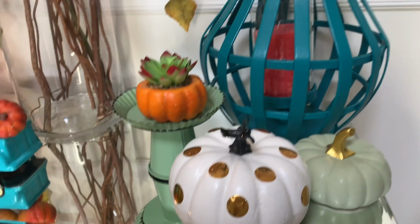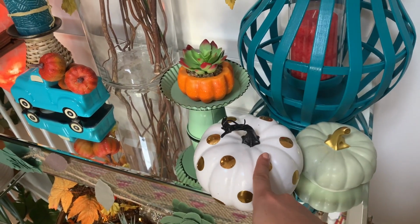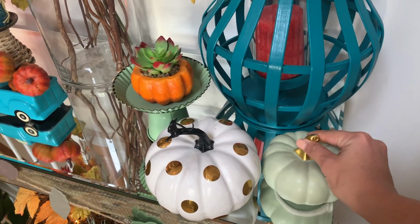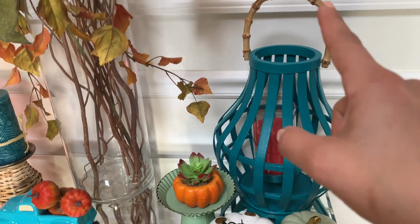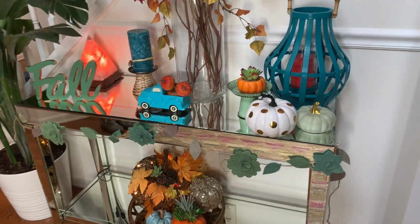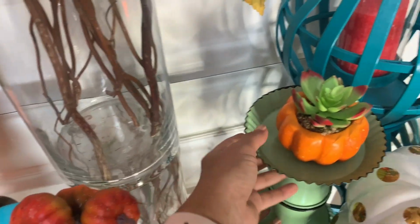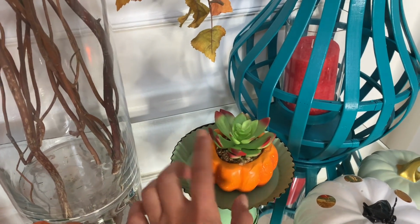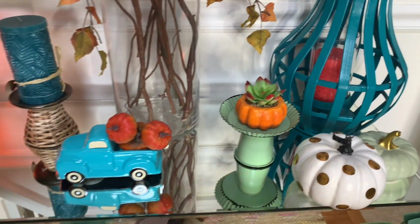And then over here, there's other different types of pumpkins. This one, I don't remember where I got it many years ago. This one was also from the dollar spot from Target a couple years ago. And this one was in my summer entry table already, so I just left it there. And then this is a new item that Hobby Lobby has. I don't know what it is, but I'm using it as a candle holder or just to add this little pumpkin with a succulent that I got from Target last year.